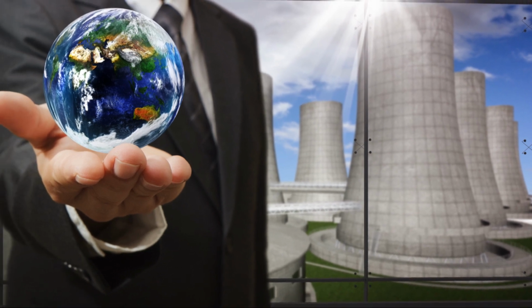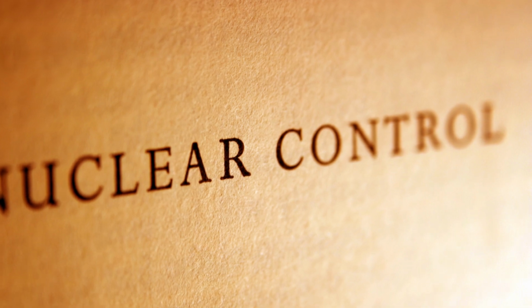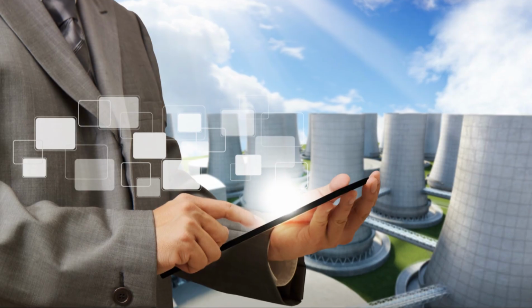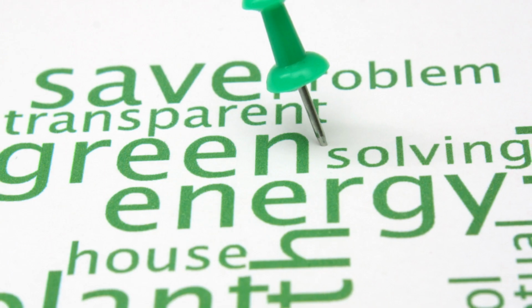Despite these risks, some countries have embraced nuclear power. France, for instance, gets about 75% of its electricity from nuclear energy. The United States, too, relies heavily on nuclear power, with nearly 20% of its electricity coming from this source.